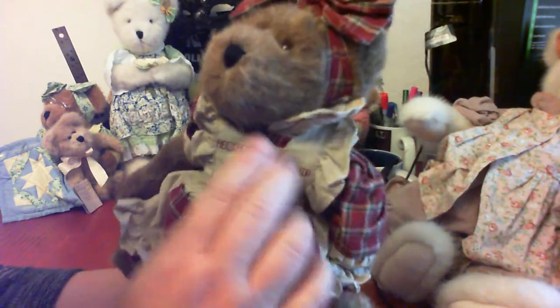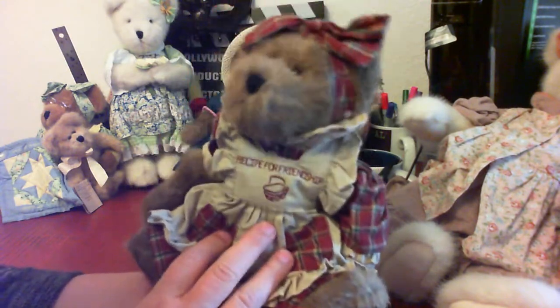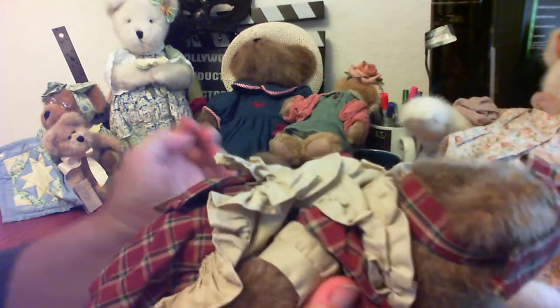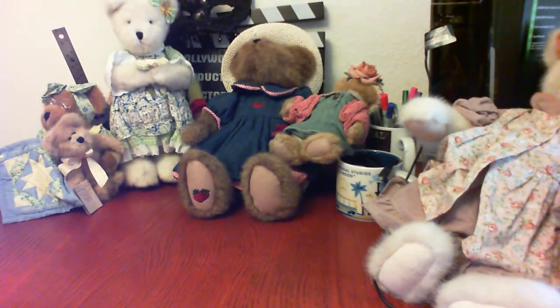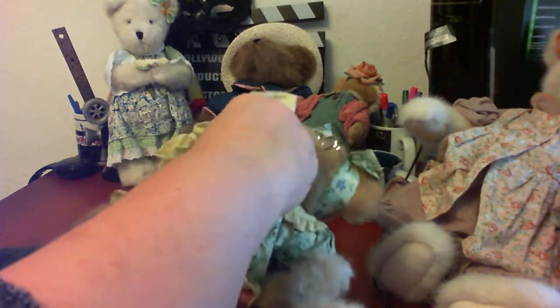So this says Recipe for Friendship, super quality as always. This one has sold for in the $20 range. So this one alone is a $20 bear. It does have that limited edition Longacre tag. This one, okay, this is another Longacre basket one. This one is, let's get to her tag, it's underneath here.